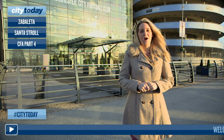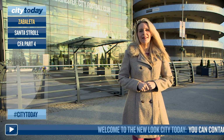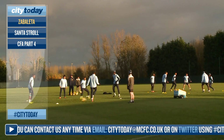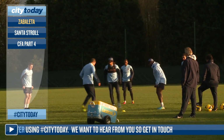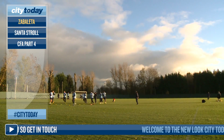Well, the full squad are now back at Carrington as preparations begin for Sunday's Premier League clash against Spurs here at the Etihad. The Blues will be looking to bounce back from the 1-0 defeat they suffered at Sunderland just before the international break. And we've been down at Carrington where we caught up with Pablo Zabaleta, who says spirits are high among the squad.